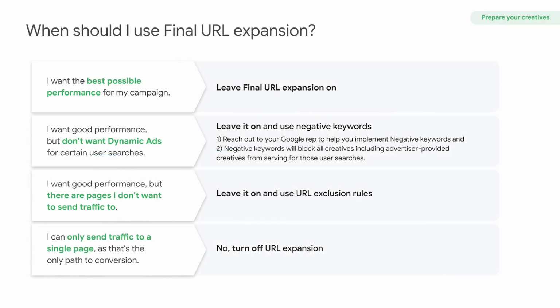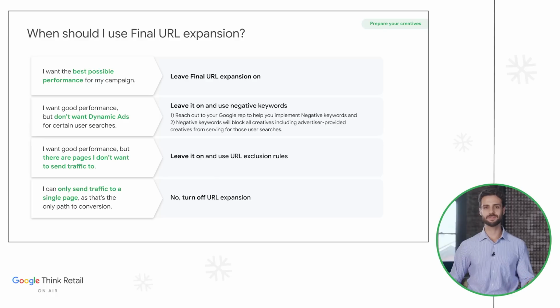There are a few scenarios in which you can use final URL expansion. If you want the best possible performance for all of your campaigns, make sure that you leave the final URL expansion on, and it's a default feature. If you want good performance, but you don't want to serve dynamic ads on certain user searches, then our recommendation is to work with your Google Rep and use negative keywords so you can avoid serving on those user searches. If you want good performance, but there are specific landing pages that you don't want to send traffic to, you can leave it on and exclude those URLs right in the setting. Then lastly, if you can only send traffic to a specific landing page, then turn this feature off and the campaign is going to serve only for the landing page that you selected.